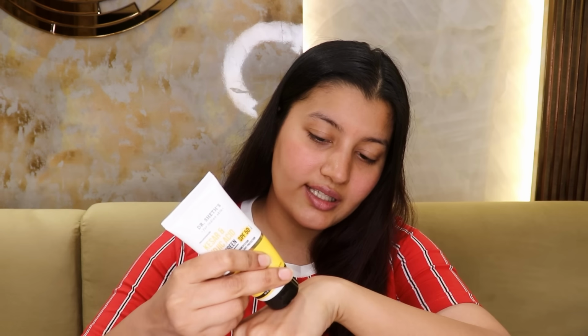So let me just show you the consistency of this. As you can see, it's got this creamy consistency. It blends really easily, feels hydrating, and it gives you a really good layer of sun protection without any white cast.